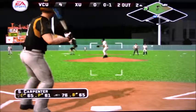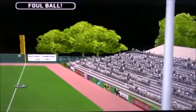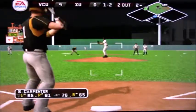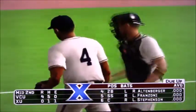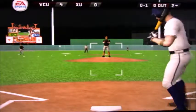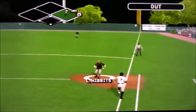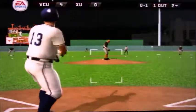Knee-high breaking ball for a strike. Ah, dang. Check swing on a pitch that was really close. Takes one for a called strike. Here's a grounder to the left side toward the hole, and it's a diving catch. And on to first, number 13. Now this announcer, he really sells it. Breaking ball strike on the inside corner.